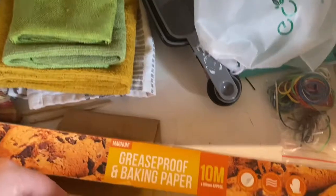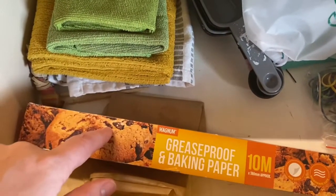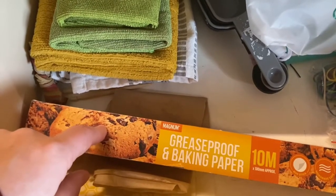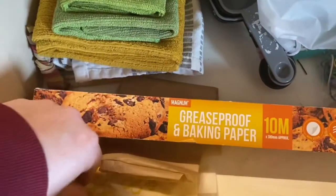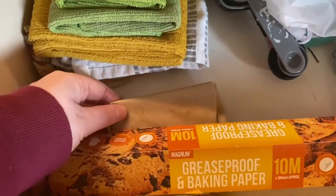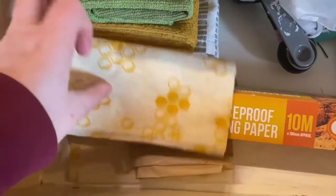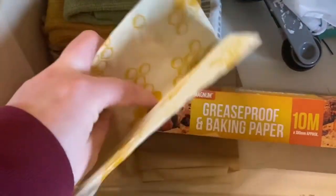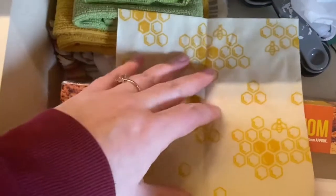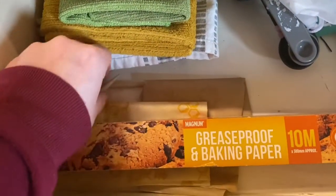So I do have grease proof and baking paper. At some point I'll probably invest in one of those reusable, I think they're silicone base strips, but I need to look into that a little bit more. But after I've used the grease paper, I'll just fold it up and reuse it again. And of course I have my wax, also gifted to me by my friend Sophie. So that's the beeswax, and that's also used for wraps or covering as a lid on things.